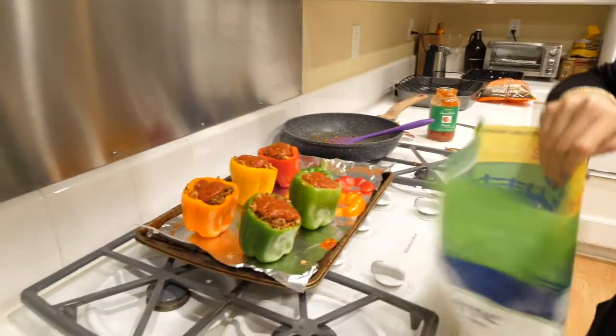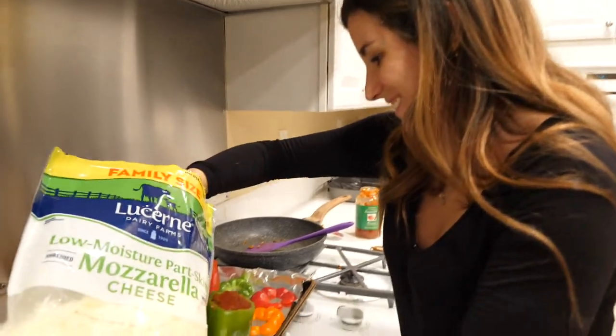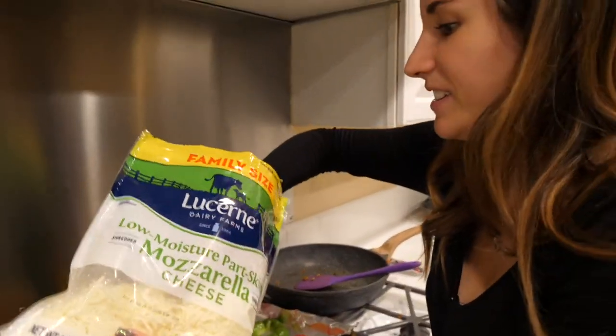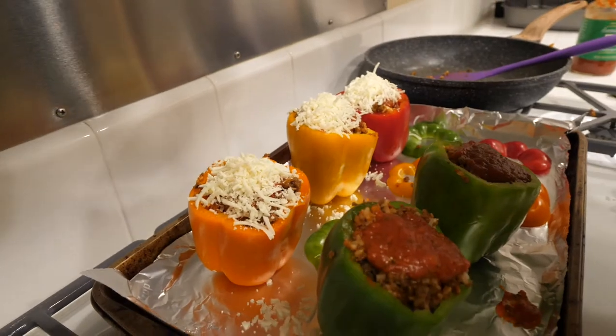And then we top it off with cheese. So this is my favorite part. How cheesy do you want it? That's the question. Well, I got Orange Theory tomorrow, so not very cheesy. Maybe light cheese. Nah, cheese me up. I'm starving. I honestly like to put a lot of cheese. It tastes so good when it melts.